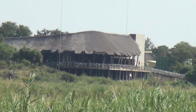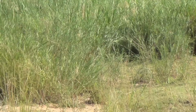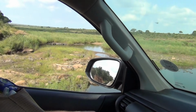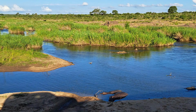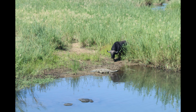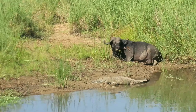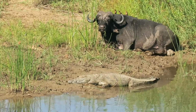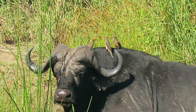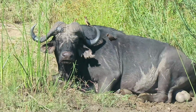Here is a luxurious Jurassic Park compound. You can have dinner on the veranda watching all types of animals. We have the bridge crossing the hippo pools. And then there's the hippos. Then there's two lazy hippos. A giant kingfisher.